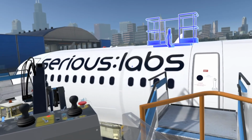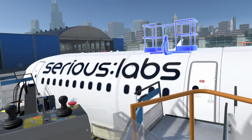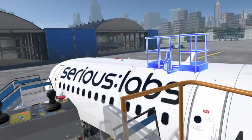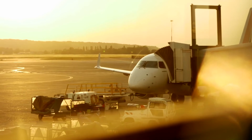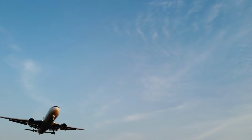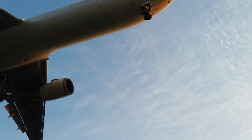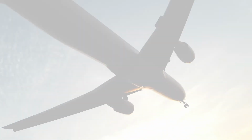Through the scenarios, operators will learn best practices for keeping themselves, other workers, and the aircraft safe. Avoid costly downtime. With the addition of our new Airline module, the MEWP VR simulator is ready to take your operators to the next level today.